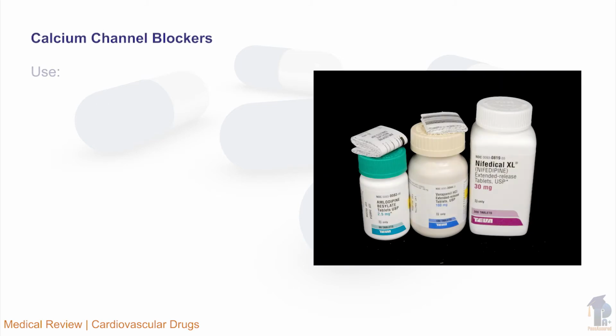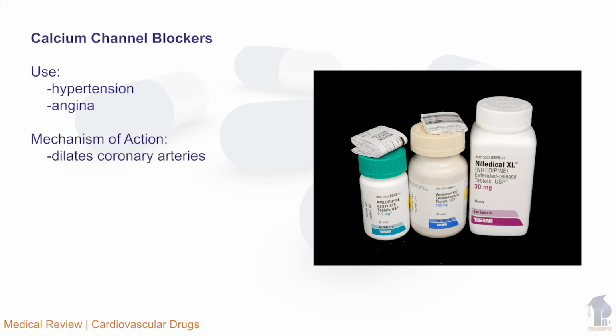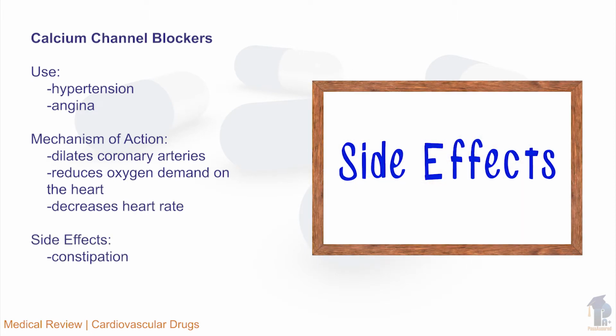Calcium channel blockers are used in the treatment of hypertension and angina. The mechanism of action dilates coronary arteries, reduces oxygen demand on the heart, and decreases heart rate. Side effects include constipation.